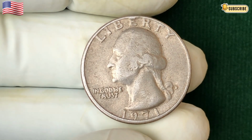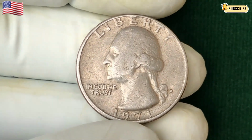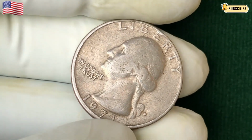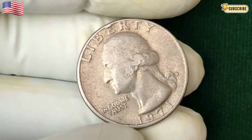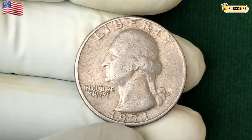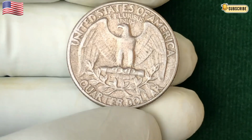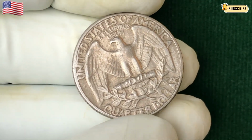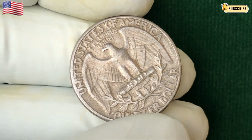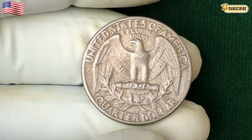In conclusion, the 1971 quarter dollar is much more than just a piece of currency. It's a valuable collectible that could be worth thousands of dollars. Whether you have a pristine, uncirculated example or a coin with a minting error, the value of the 1971 quarter is something that every coin collector should pay attention to. So, check your collections, look through your spare change, and you may just find a coin worth a lot more than you ever imagined.